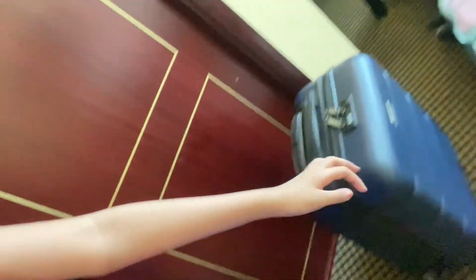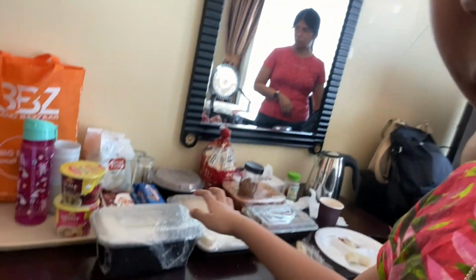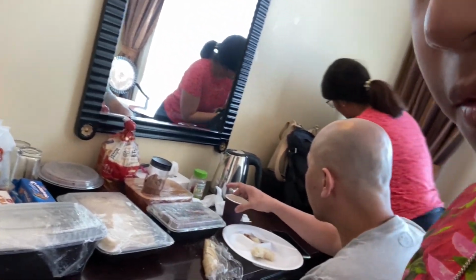And next, the other side, the entrance is also the closet over here. That's clothes that was already put in. And also over here, as you can see, our luggage, and also more of our things that we brought. And over here we have a table that we can put our stuff on, and that is for eating over there. And also here we have our TV.